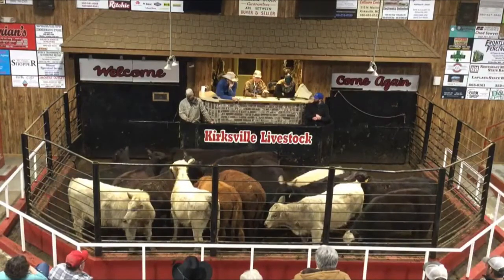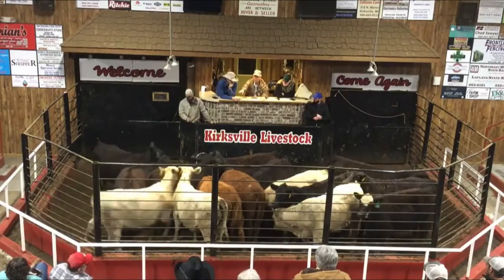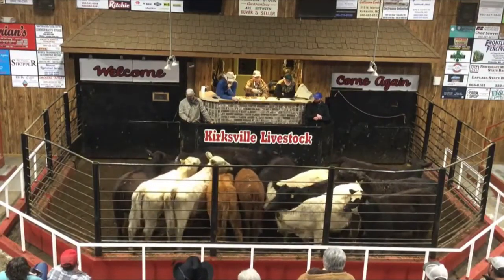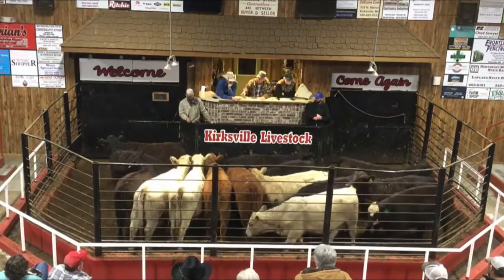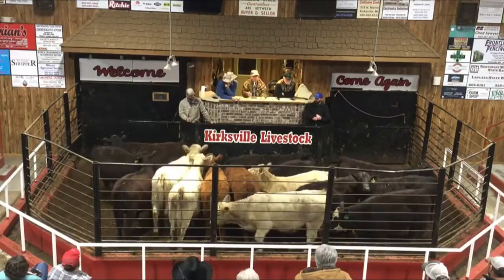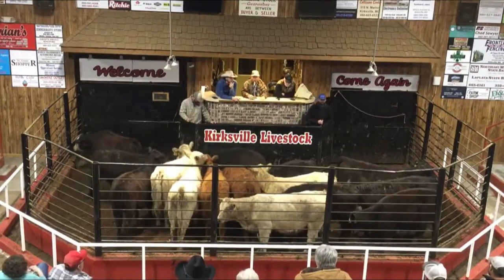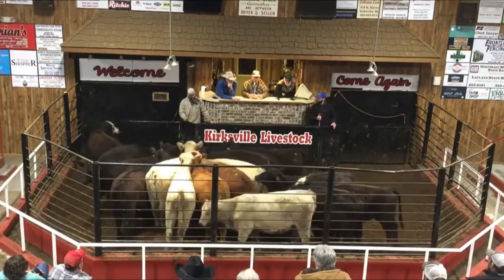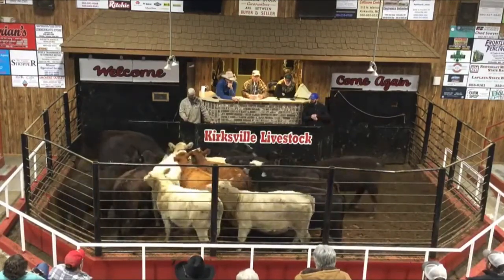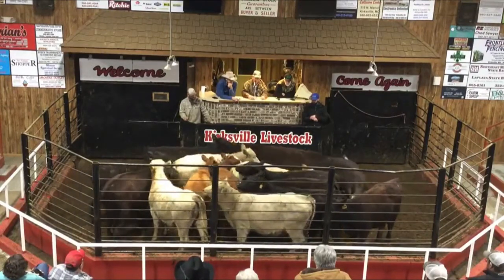But I didn't see but two kind of light muscles in there, and one of them's the black one, and the baldy, and there's one baldy with a little lighter muscle than another. That one there, he's kind of thin. I don't like to pick on cattle, but what I've noticed over the years is black baldy cattle sells good whether they're average or heavy muscle or not, just because they're black baldy.